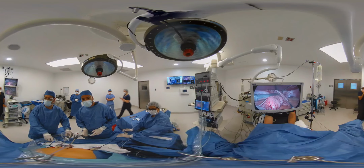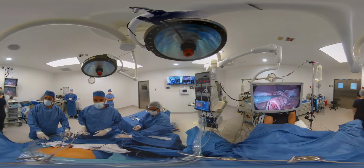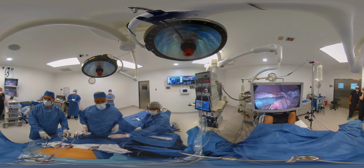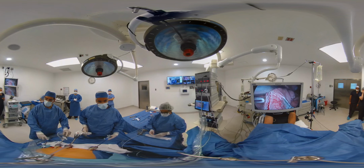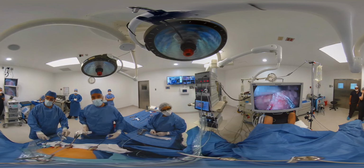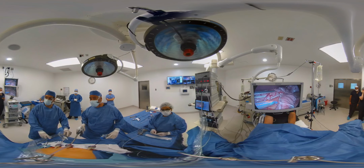So what we're going to do is we're going to do a second line of staples. And if you get close to that monitor, you'll be able to see those small little staples, which I'm going to ask Dr. Martinez here. Small little staples. What did you say about these staples? They're so small that what? You need reading glasses to see that. Well, you do. I do.